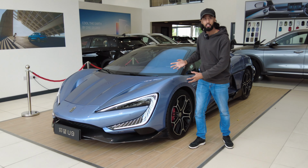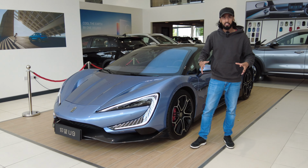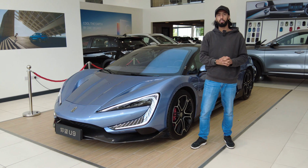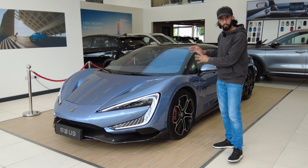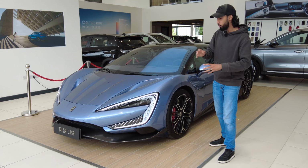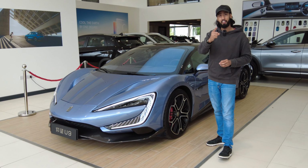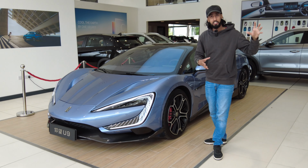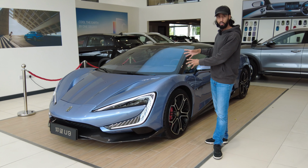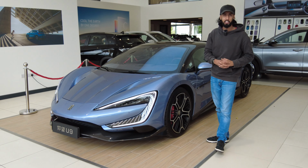So what is the U9? The U9 is a hypercar. It's a fully electric hypercar that produces 1300 horsepower, and it looks every bit a hypercar. But the crucial thing about this car is the cost. It only costs around, I believe, £200,000. I might be wrong on that. If I am, let me know in the comments, but I believe in the Chinese equivalent currency in China, it costs only around £200,000. And that's pretty crazy for what you get.